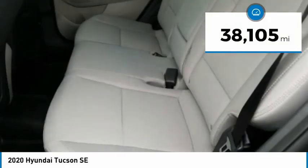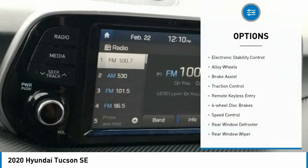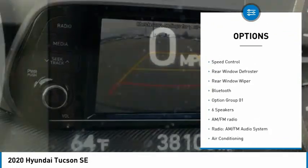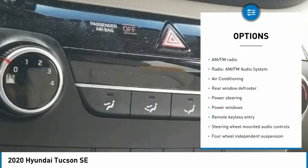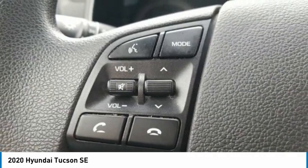This vehicle has less than 40,000 miles. Here are some of this vehicle's great options: electronic stability control, alloy wheels, brake assist, traction control, remote keyless entry, four-wheel disc brakes, speed control, rear window defroster, rear window wiper, Bluetooth.